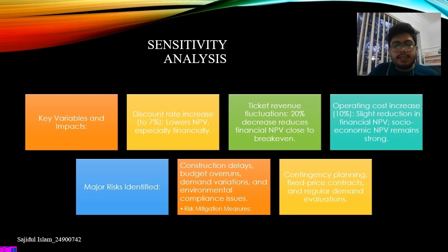Sensitivity analysis. Sensitivity analysis examines how shifts in major variables impact financial performance. If the discount rate increases from 4% to 7%, the financial NPV declines, reflecting the high capital cost. Ticket revenue fluctuation also affects the outcome.